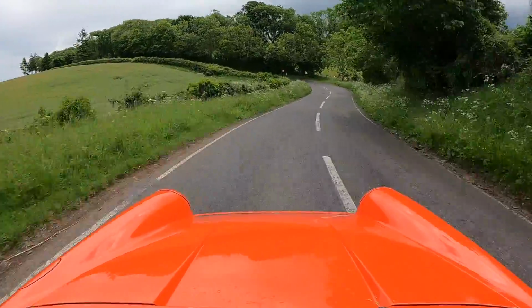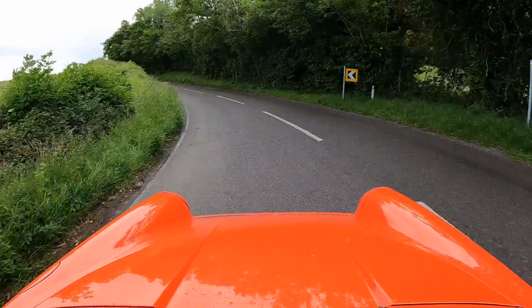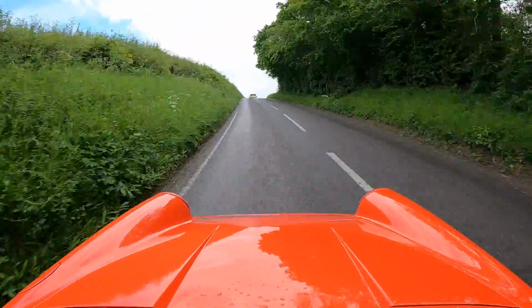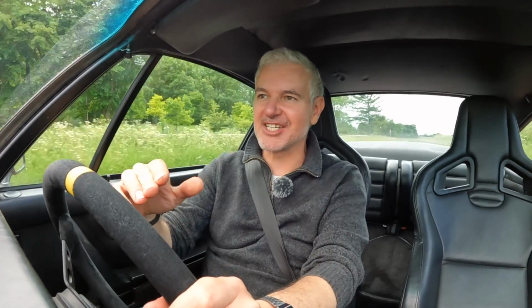Steering, usual, pretty amazing 911. Stacks of feel. Now I made a mistake because I'm a crap driver and I went into that corner on a trailing throttle, and you can really feel the difference. The moment you put the power on again, it just tightens in.